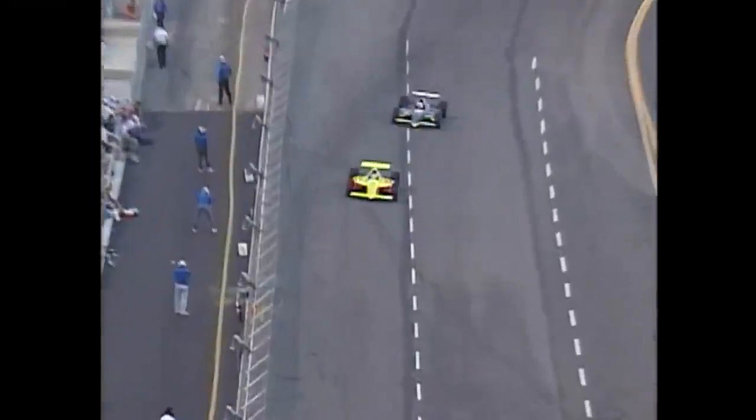Got to correct one thing. Lazier has a Dallara, so they don't have identical machines here, but obviously they're performing very closely at the moment. Last lap around, 213 for both. They're running nearly identical speeds, as we can see. Battle at the front of the field. It is a battle for the lead.